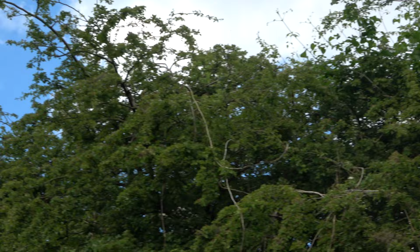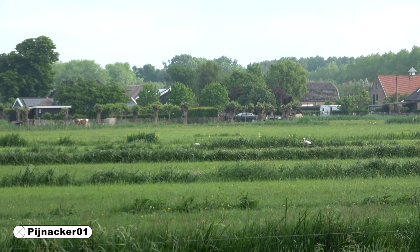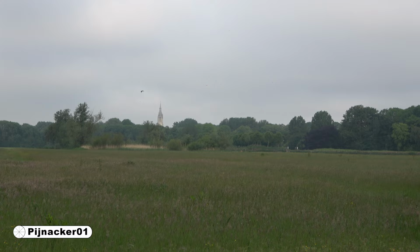That's it for the spoonbills. On the way back, I saw some beautiful storks. Stork. I always love these birds. Two storks. All with the lovely backdrop of the church tower, the new church as it's called, in Delft, although it's obviously not so new. Beautiful.